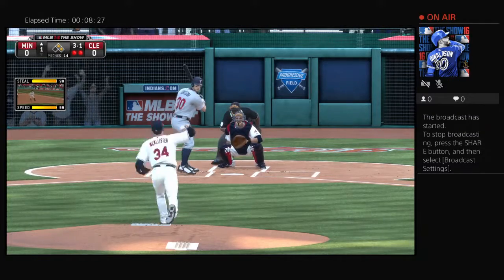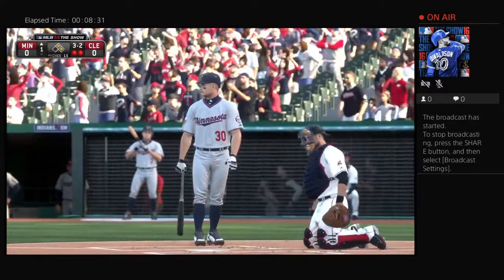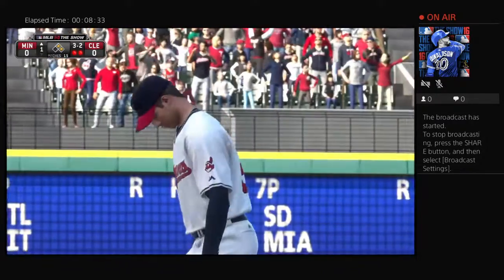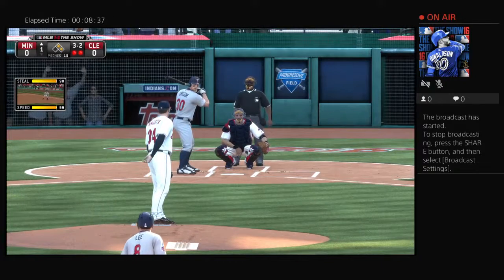Not much of a lead at second. Now here's the pitch. That's in there, and it'll run the count to full, 3-2. Well, that may have been the last pitch in the at-bat that he could do something with. He's not going to get anything better than that.